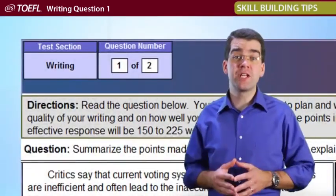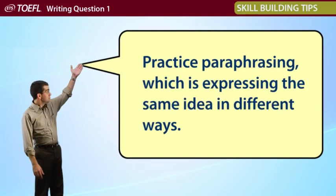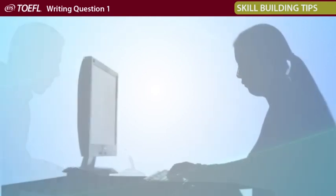Now, here are a few tips that can help you improve your writing skills. First, practice paraphrasing, which is expressing the same idea in different ways. Knowing how to paraphrase is important because it gives you more options when you need to respond to a question. And you can practice paraphrasing just about anything: a news article, a television ad, an email from a friend, a poem, basically anything you read or hear.